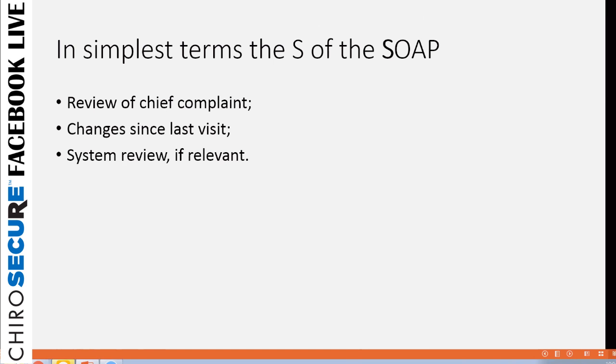A review of the chief complaint, changes since the last visit, system review if relevant, and of course, answering questions of the patient. So understand that this type of evaluation, or history, if you will, is included in the adjustment code, hence the 25 modifier. So that's going to be the pre-service.